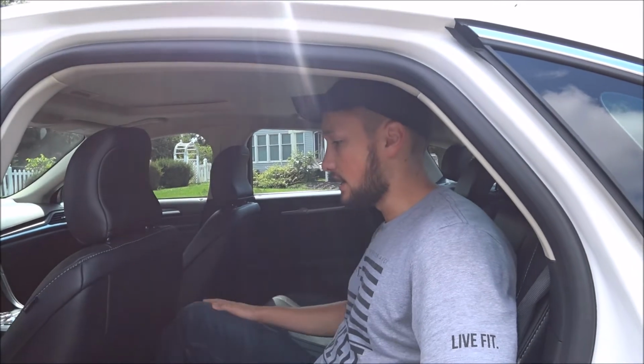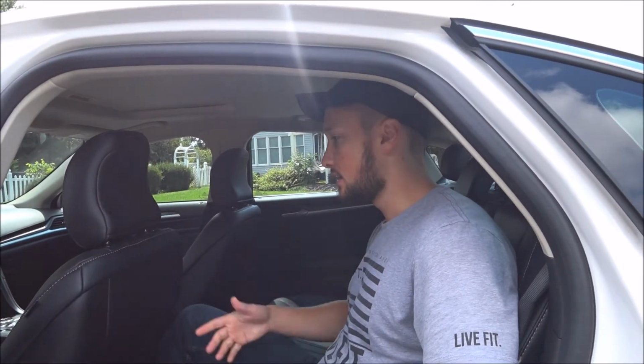As for fitting in the back seat in the Ford Fusion Energi, I'm 6'2", and I fit quite nicely even with my seat all the way back for being 6'2", like I said. I do touch the seat, but for an average person, the seat will be up and they'll probably fit a lot better than I do. But there's no complaints. I could go on a long drive in the back seat and not complain at all.